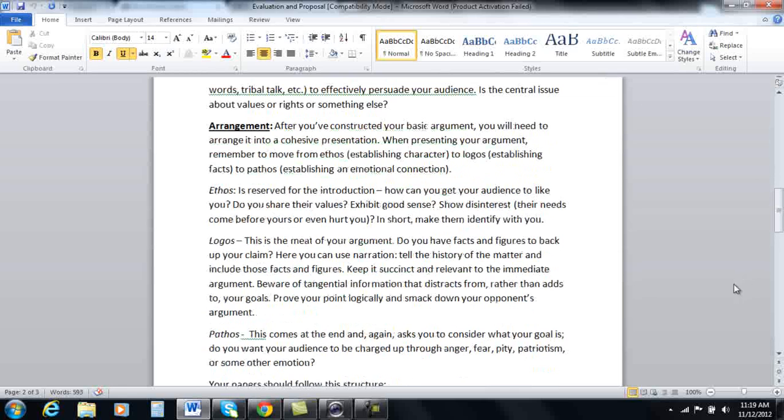After you've constructed your basic argument, you'll need to arrange it into a cohesive presentation when presenting your argument. Again, remember, you're moving from ethos to logos to pathos. I can't stress this enough. So the first part of your paper should be you demonstrating your practical experience. Some teachers frown upon the use of I as a pronoun, but I actually encourage it because we are following a classical persuasive model. And how can you establish your credibility without using I?